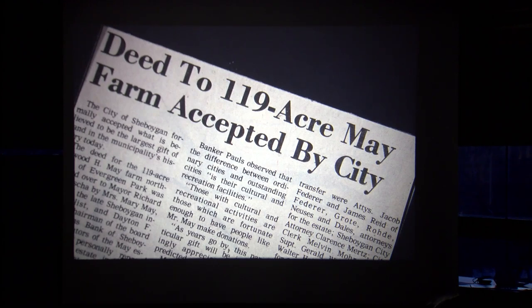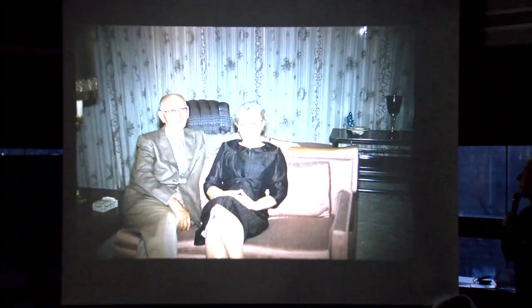Interestingly enough, in 1970, 4 years before this property was given to the city of Sheboygan, Mr. May had also donated some property in the Wautoma area to be used for a Boy Scout camp called Camp Maywood Wilderness. So the Maywood name was originated with that Boy Scout camp and then eventually made its way here to this property. And there they are, Mr. and Mrs. May.